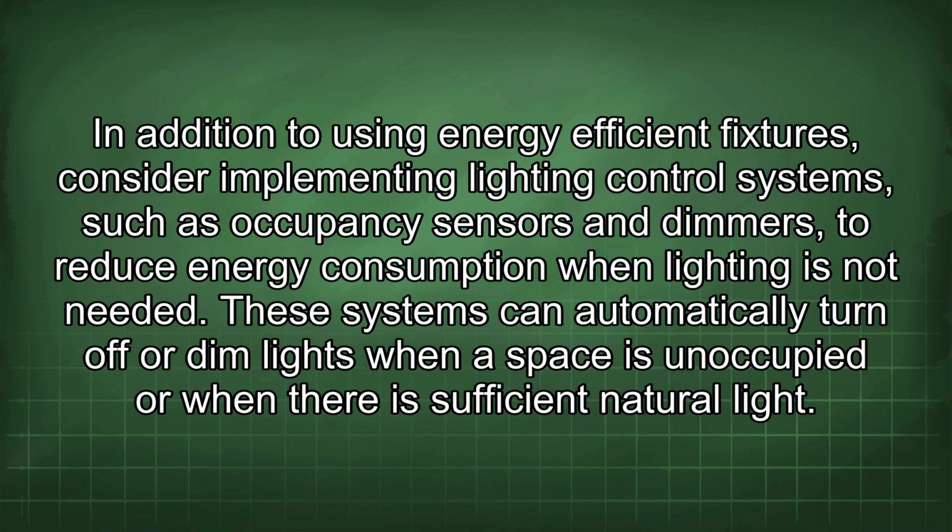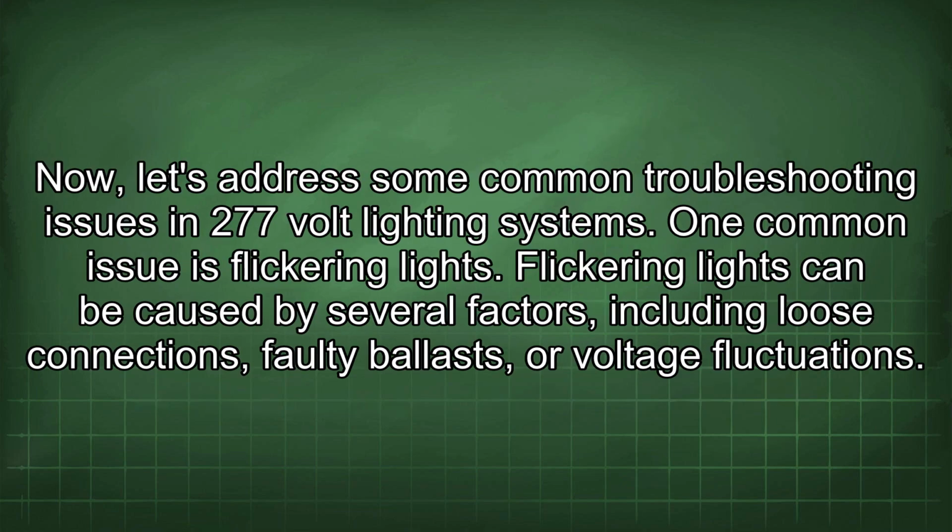In addition to using energy-efficient fixtures, consider implementing lighting control systems such as occupancy sensors and dimmers to reduce energy consumption when lighting is not needed. These systems can automatically turn off or dim lights when a space is unoccupied or when there is sufficient natural light. Now, let's address some common troubleshooting issues in 277-volt lighting systems.